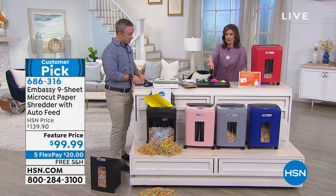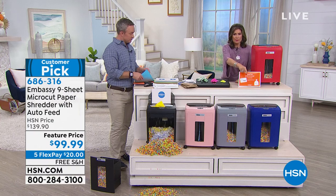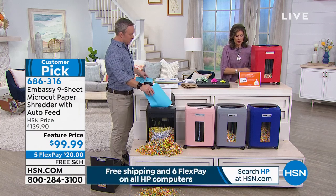We have it in black. We have it in rose gold, silver gray. We have it in blue, which is, I think, most limited. And then also in red.